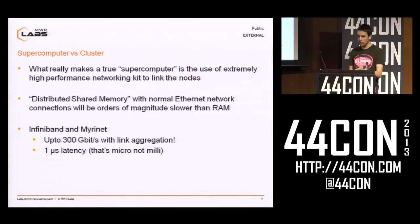If you use some technologies that you'll find in high-performance computing environments, such as InfiniBand or Myrinet, you can start looking at getting up to sort of 300 gigabit a second links if you aggregate several links together. And in terms of latency, you'd be looking at microsecond latency, not millisecond latency.